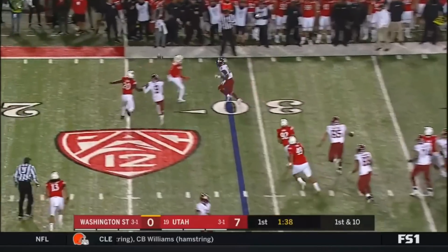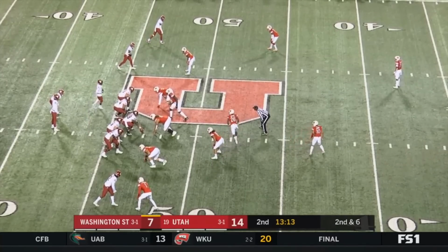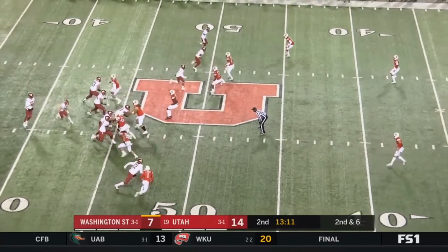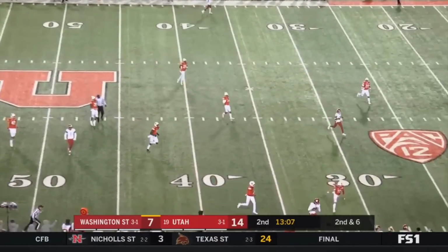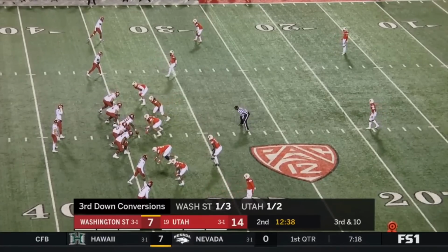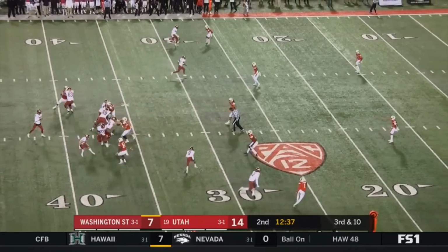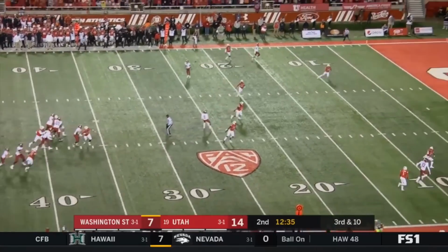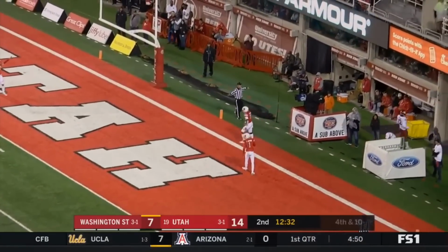Gordon, and that is incomplete. On 2nd and 6, Gordon pressured. Gordon gets rid of it, throws, and he completes the pass to making plays on the ball. 3rd and 10 for the Cougars. Gordon to the end zone, and that's incomplete to Desmond Patman.